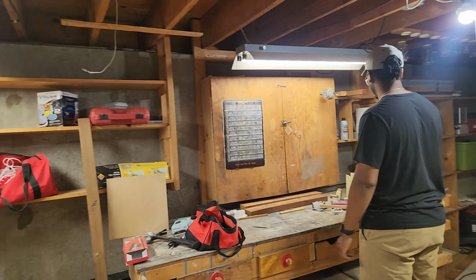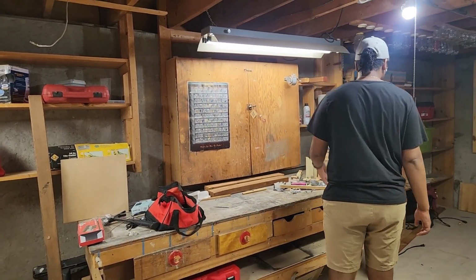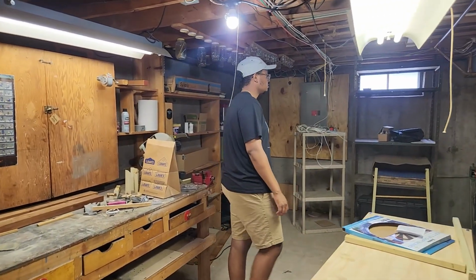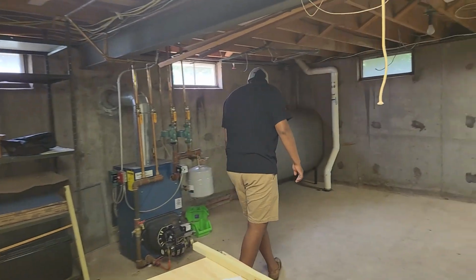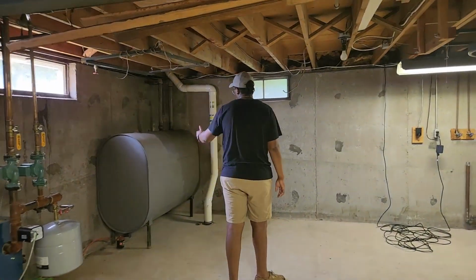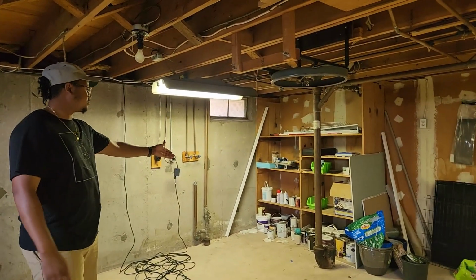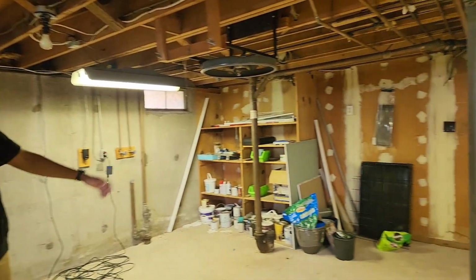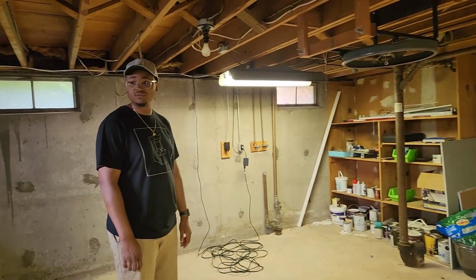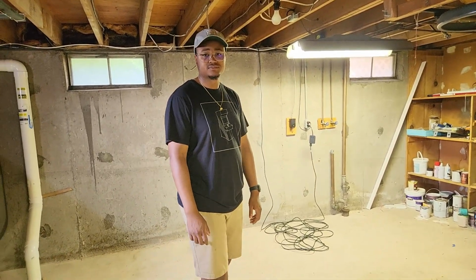Some power tools up there. Chop saw, miter saw, wood. Bunch of shelves. That's the heater, more shelving, bunch of it, oil tank, and then more shelves and all the paint. So all the paint for all the different rooms. And I got some plant stuff over here. The plant stuff. And that's about it for the basement. And then we're gonna switch back in.